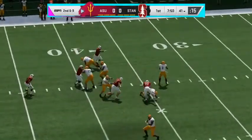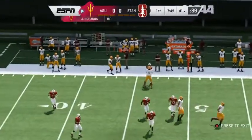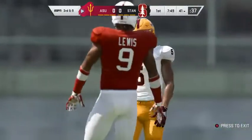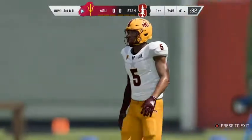Off the play fake, he'll look to throw. And this one taken in on the right sideline, but not in the field of play. They say it's incomplete. The throw led him a little too far. It brings up 3rd down.